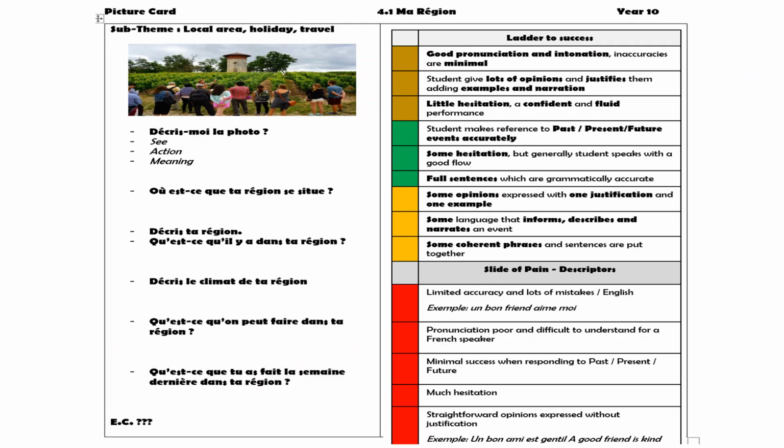Voilà, right, let me go through the questions so you can get this right. The first one is obviously describe the picture. La deuxième, où est-ce que ta région se situe? Where is your region situated? So think about talking about it in as much detail as possible. Where is it in England? What's it close to? Go for it.